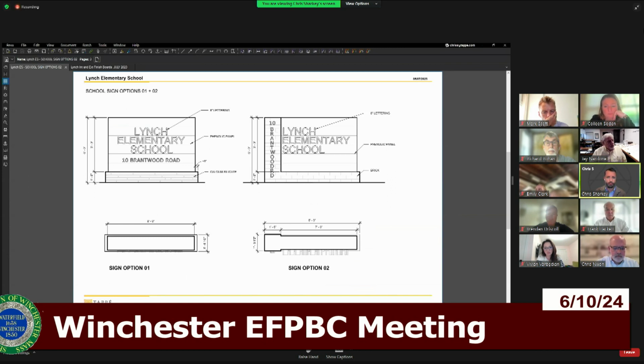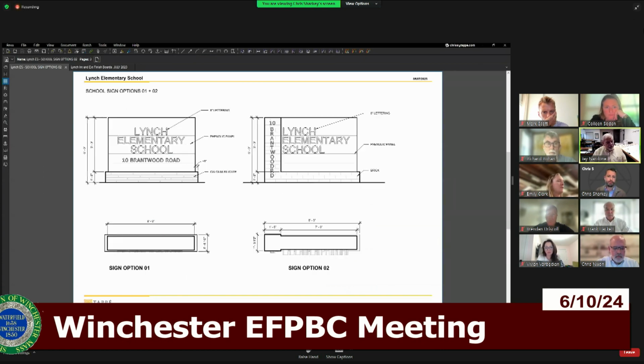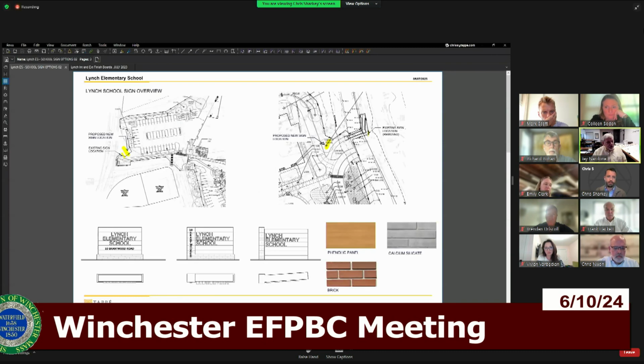And the discussion, Chris, earlier today was that probably the Pond Street side would not have an address, and we would only keep the address on Brantwood. Yep. Obviously they can be customized and changed and revised to whatever we need them to be. So these were just initial thoughts, and I'd love to get some feedback.